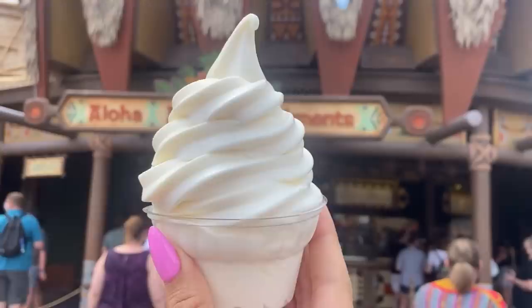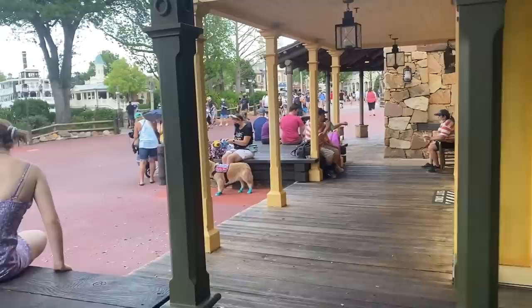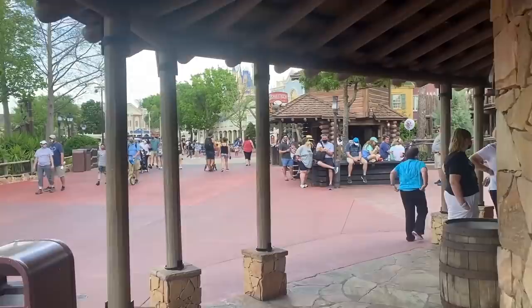And I just mobile ordered myself a coconut cup here at Aloha Isle, and I'm going to get that and enjoy my snack. What I like to do after I acquire my Dole Whip is find somewhere along the way here to sit, because then I can watch the cavalcades while I eat my delicious treat.